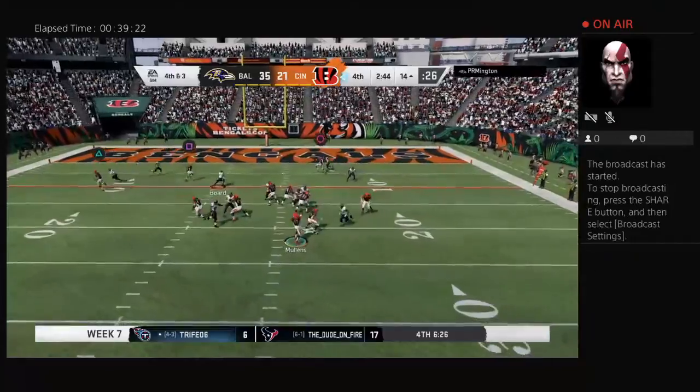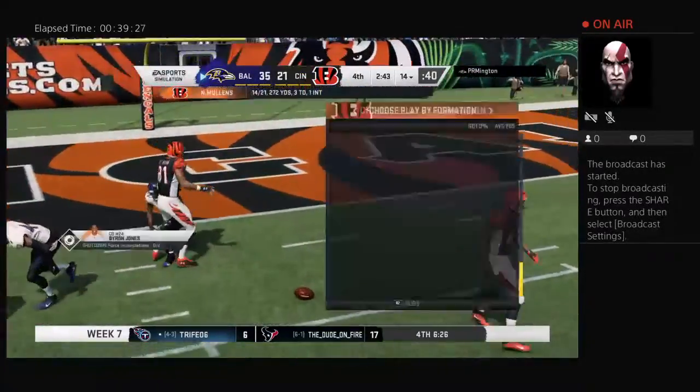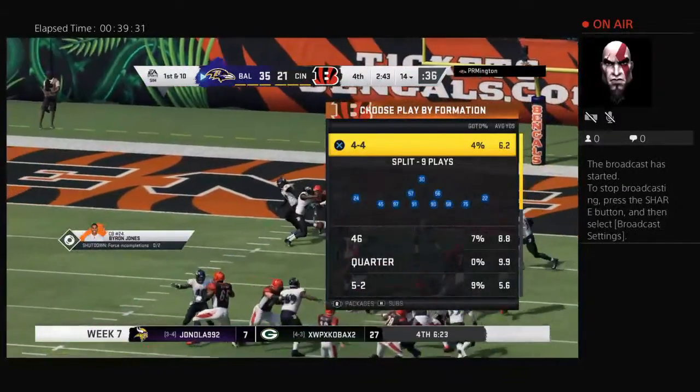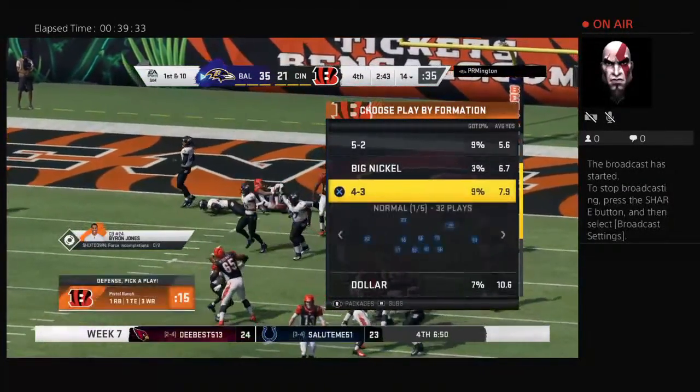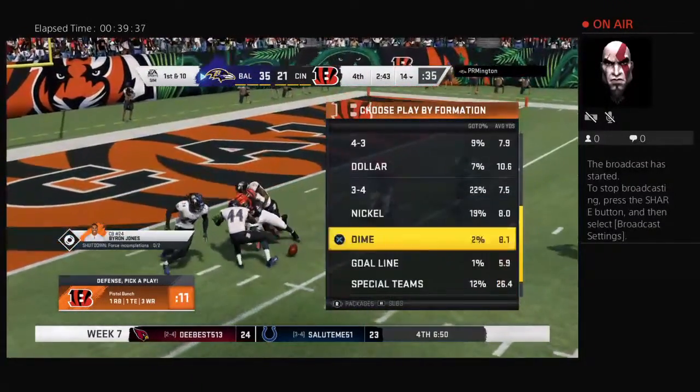As expected, they're going for it to keep the drive alive. And that is incomplete. Boy, it looked like he had it and dropped it. And the Ravens are going to get the football back. So now with a 2-minute warning coming up fast, that puts a mammoth dent in their comeback hopes.